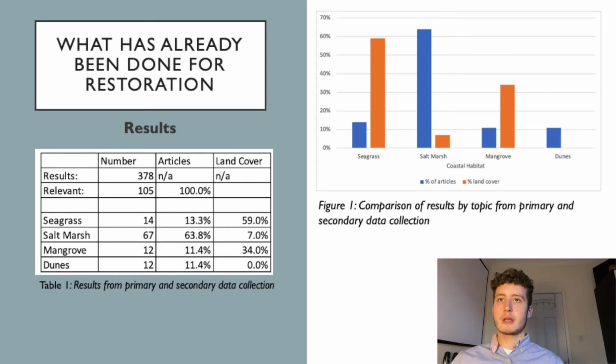It can be seen from this that seagrass takes up the majority of restorable land at 59%. Despite this, only 14% of published articles were about them. Studies have shown that restoration of seagrass beds is usually more expensive when compared to other ecosystems. This can help to explain why there are less projects being taken up than expected.